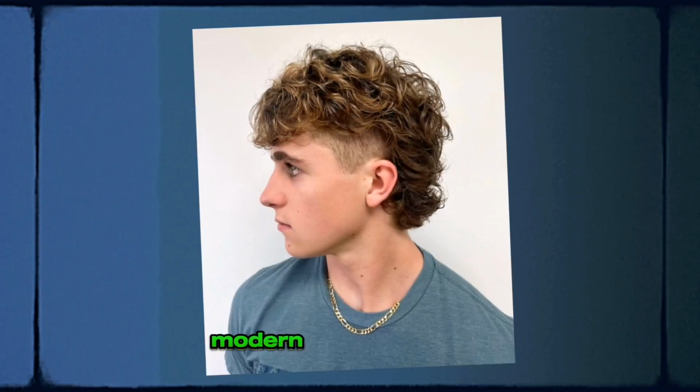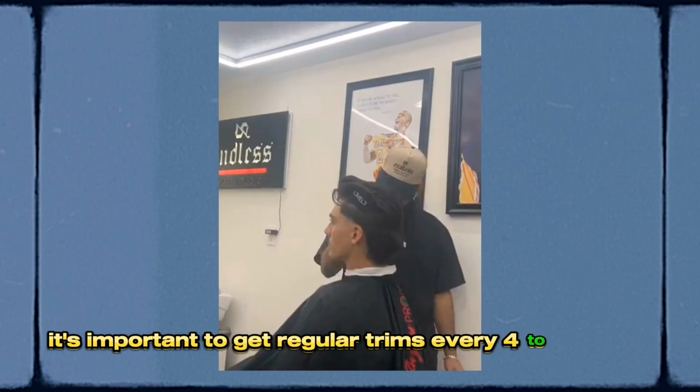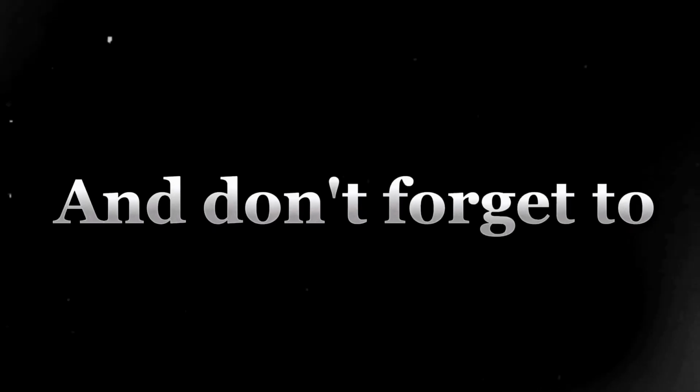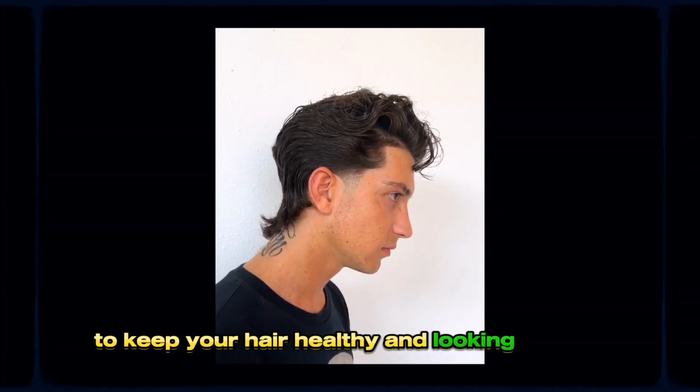Now let's talk about the maintenance. To keep your modern mullet looking sharp, it's important to get regular trims every 4 to 6 weeks. This helps maintain the shape and style. And don't forget to use a good shampoo and conditioner to keep your hair healthy and looking its best.